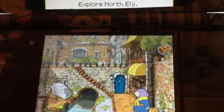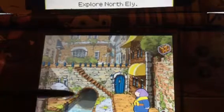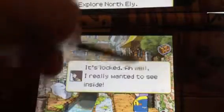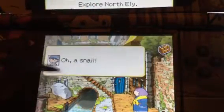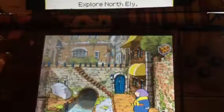There's a little mousey mouse. Just tap the screen for a hint coin or a possible puzzle. You guys can pause it if you want to read what they're saying. And there's number 3. Hello.